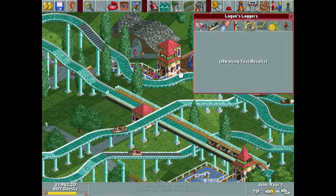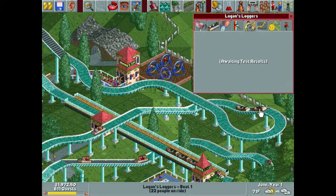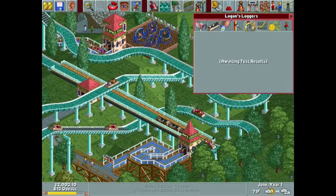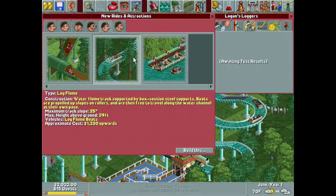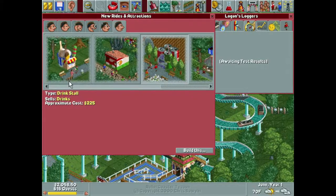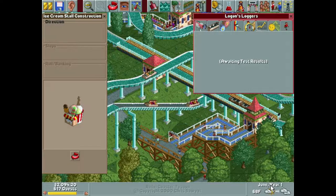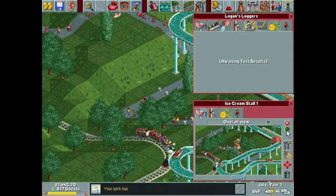We don't have test results yet, no. This is going to take a little bit. Our test boats are only just there. So yeah, this is a fairly long ride. But that is okay. We're going to actually build those ice cream stalls I was talking about while we wait for our test results to show up. This episode might be a little bit shorter than what you guys are used to or than what I normally put out.